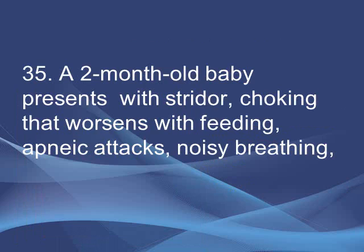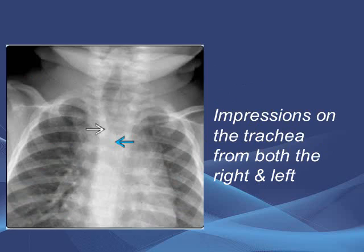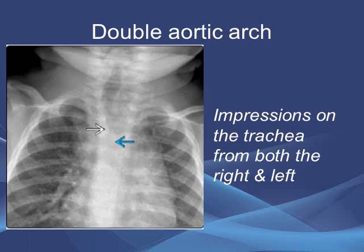A 2-month-old baby presented with stridor, choking that worsens with feeding, apneic attacks, noisy breathing. X-ray showed impressions on the trachea from both the right and left. So diagnosis double aortic arch.